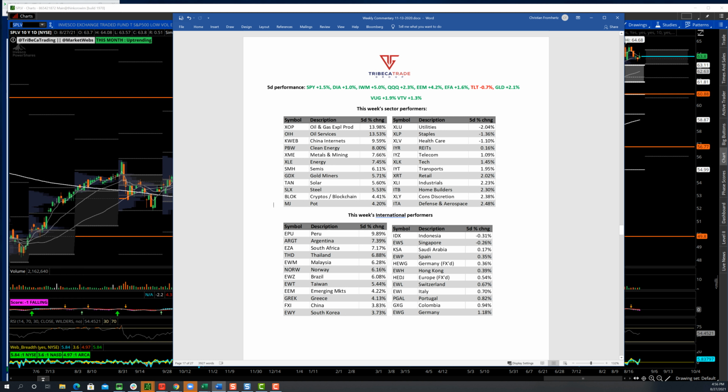But the semiconductors, I love to see that. They were up 6%. The clean energy stocks were also in there too, even though, interestingly, clean energy just continues to underperform. Some things like, you could call this dirty energy if you like, the XOP, the OIH, and so forth. Steel names in here as well. Blockchain names are in here as well. International performance is down here, but what can you say?